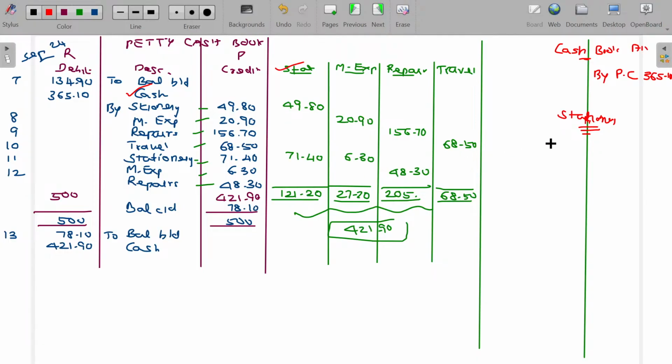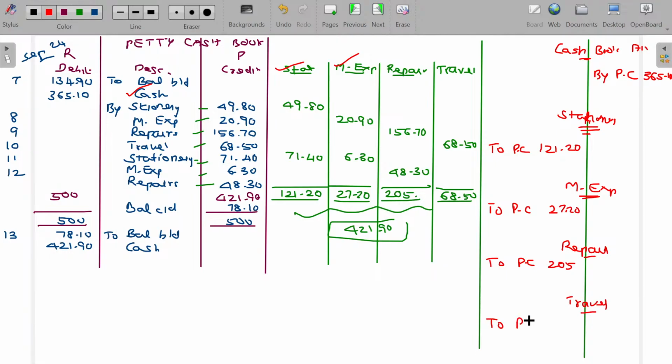The value should be in the debit side: 121.20 to petty cash. Then miscellaneous expenses to petty cash 27.20. Repairs to petty cash 205. Travel to petty cash 68.50. Is that clear? Clear?